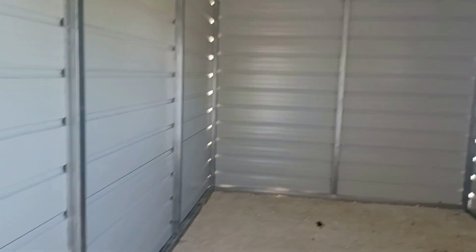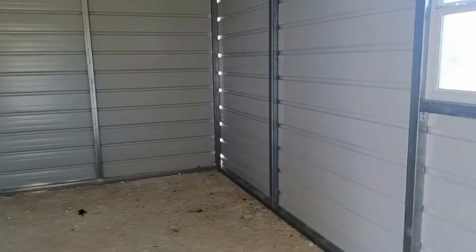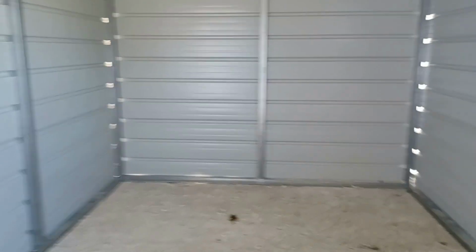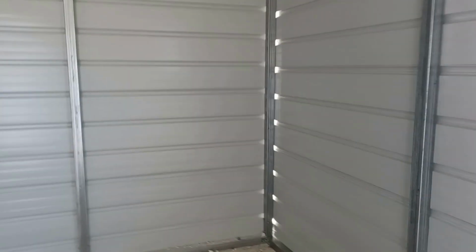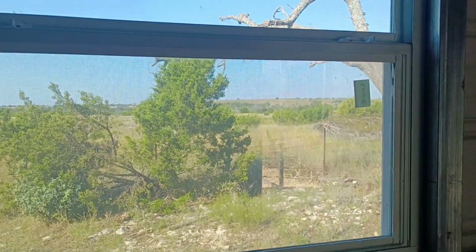There's really quite a lot of room in here. We'll be able to store a lot of stuff in here. All these little corners, I'm gonna have to get some expandable foam and seal all them up. But yeah, turned out good, very nice. Another project done.